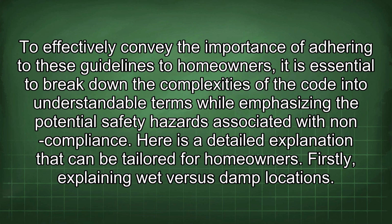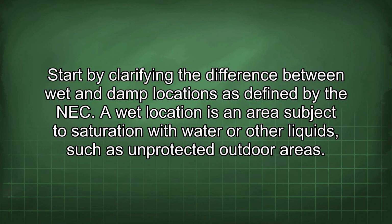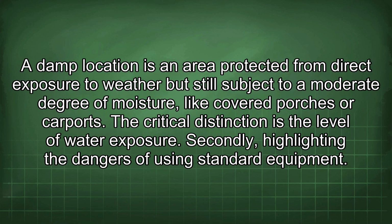Firstly, explaining wet versus damp locations. Start by clarifying the difference between wet and damp locations as defined by the NEC. A wet location is an area subject to saturation with water or other liquids, such as unprotected outdoor areas. A damp location is an area protected from direct exposure to weather but still subject to a moderate degree of moisture, like covered porches or carports. The critical distinction is the level of water exposure.